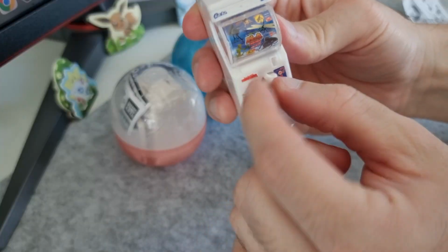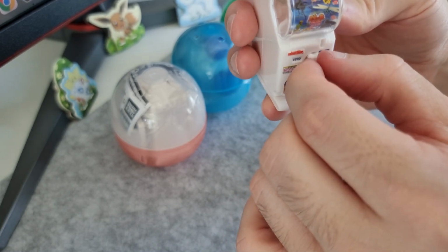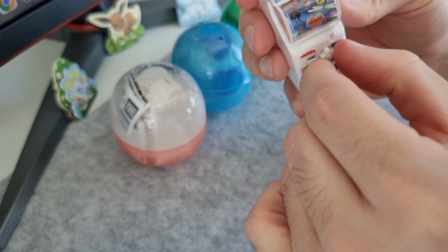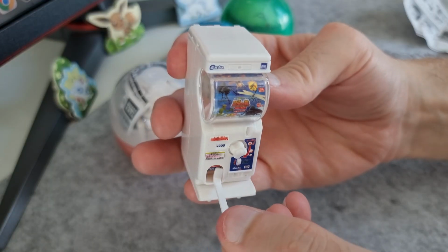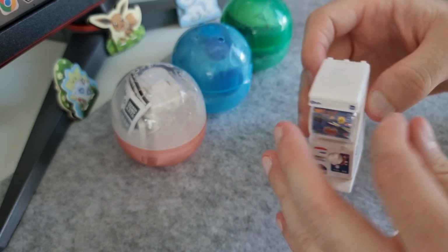Now, these are also working gacha, so you can actually spin the little knob and the gacha ball will fall down. Although in saying that, my fingers are definitely too big for it. It is actually quite difficult for me to spin the little knob, but yeah, it's still very cool.